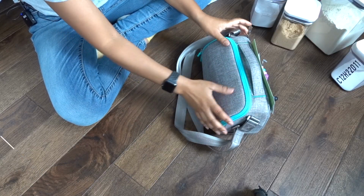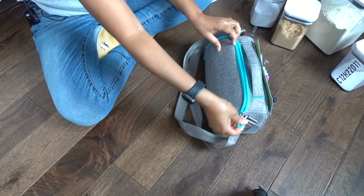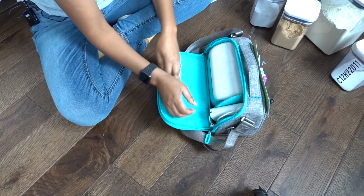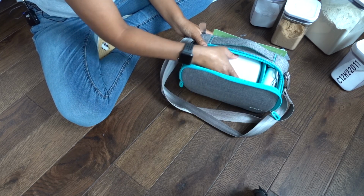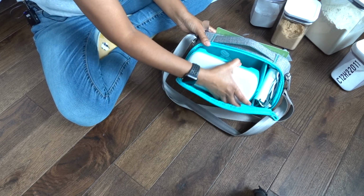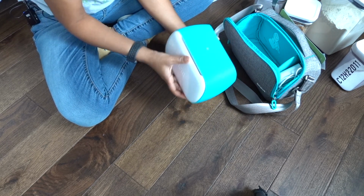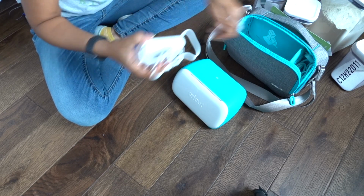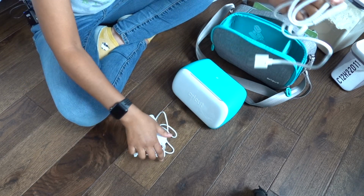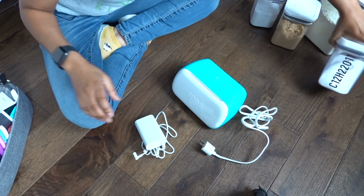Okay, we're gonna do a quick project with my Cricut Joy. I love this thing so much because first of all, it's adorable. It's great for a small space like mine because I don't have room to keep a lot of big things. So I'm gonna go ahead and plug this in and I'm gonna make a very similar label to the one that I have on this container.